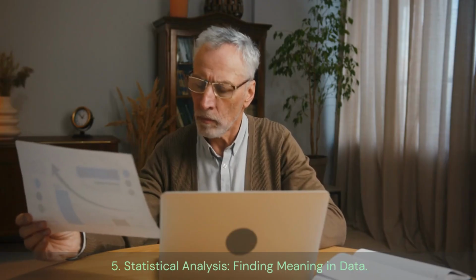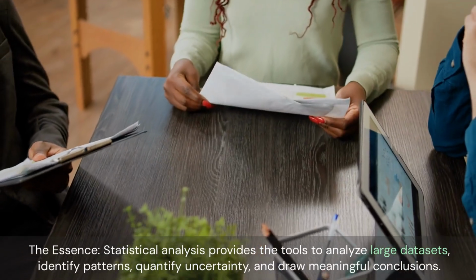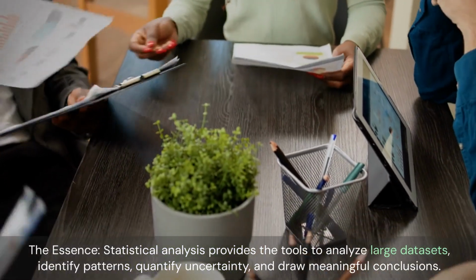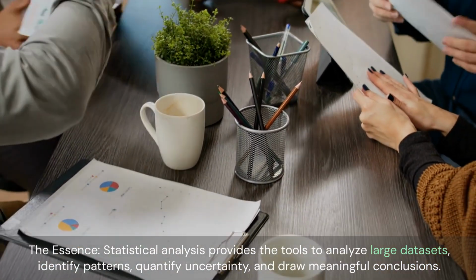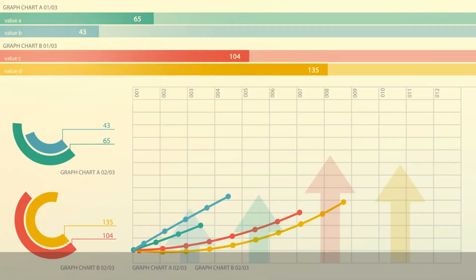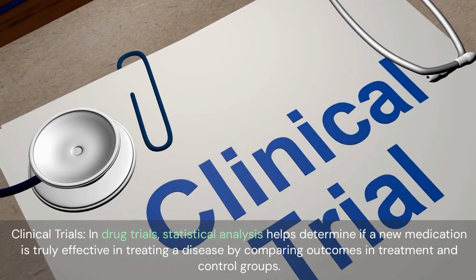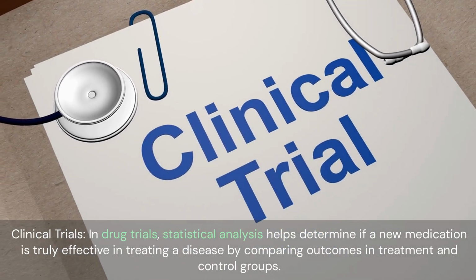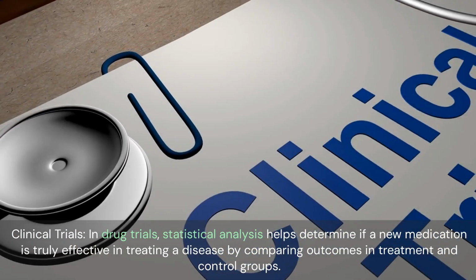5. Statistical analysis, finding meaning in data. The essence: statistical analysis provides the tools to analyze large datasets, identify patterns, quantify uncertainty, and draw meaningful conclusions. In action, clinical trials: in drug trials, statistical analysis helps determine if a new medication is truly effective in treating a disease by comparing outcomes in treatment and control groups.